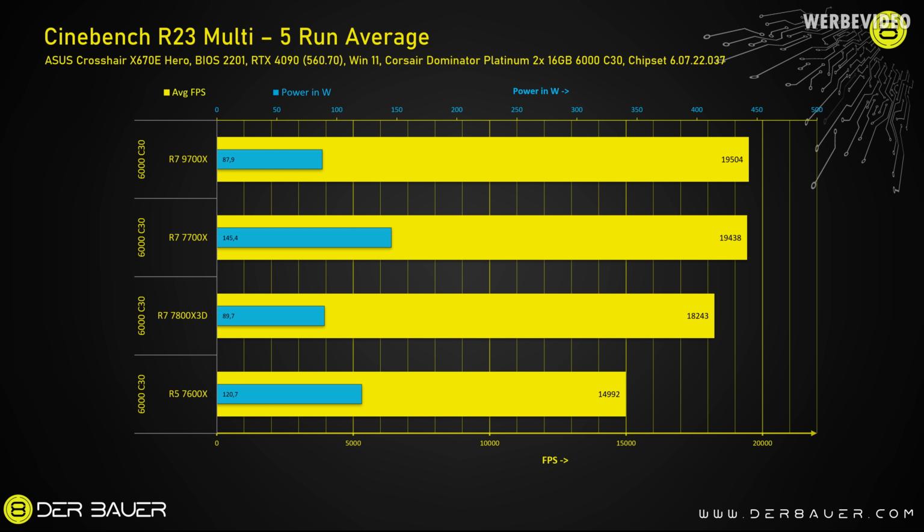If we perform 5 Cinebench runs and take the average of the results, we can't really see a difference between the 7700X and the 9700X. It went from 19,400 points to 19,500 points, which is a plus of 0.3%, but it's not really worth mentioning. What is definitely worth mentioning though is the decrease in power consumption by 40%. It dropped from 145 watts to 88 watts on average.